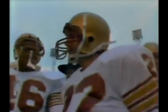Kickoff coming up now with Kevin Snow to put it up. Allen and Ketchum are the deep men.